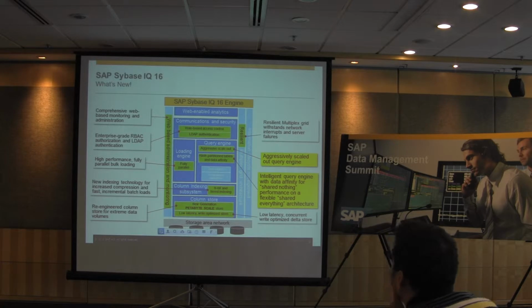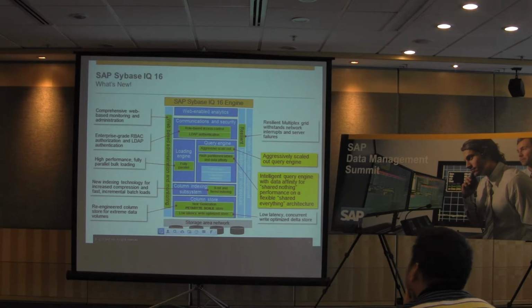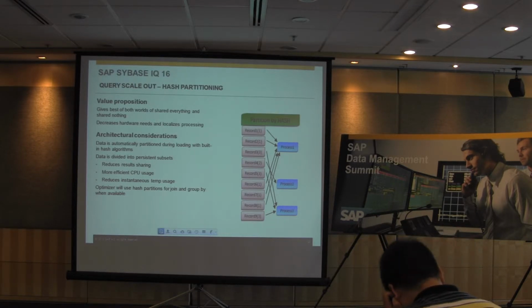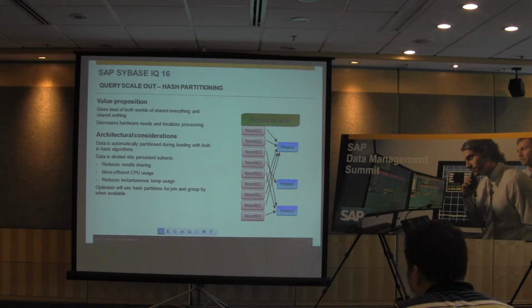And then we'll see the query engine. The query engine is about querying the data, meaning getting the reports from that data. Okay, so we also optimized the query engine. How? The first release was about 2 years ago, version 15.3, and we have already a scale-out release called FlexQ.